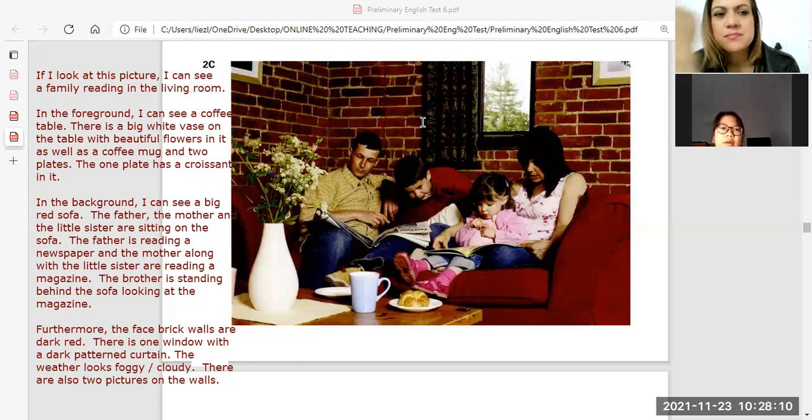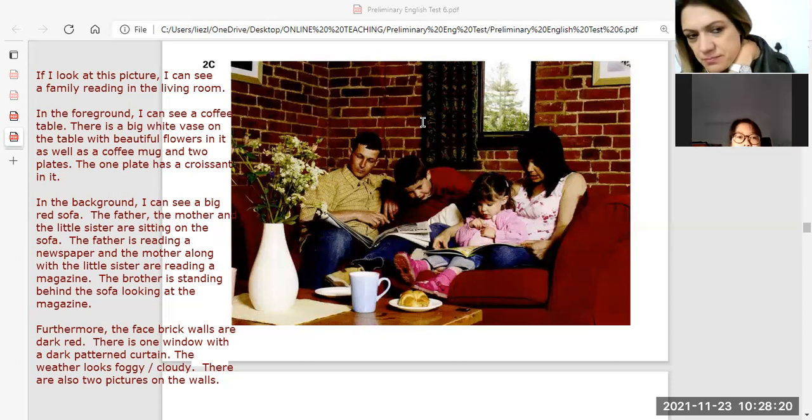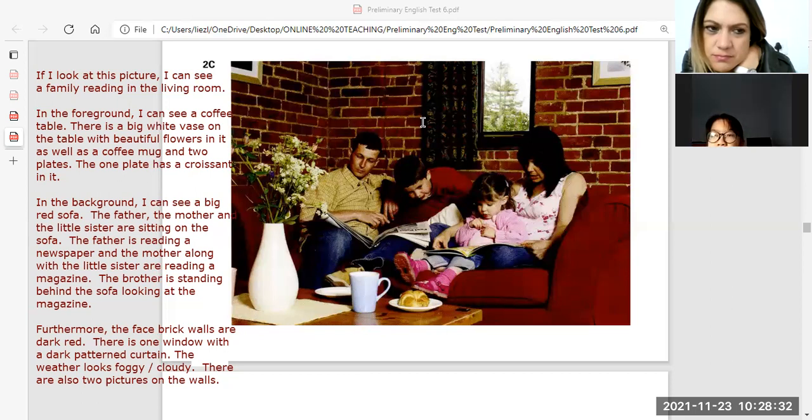In the background, I can see a big red sofa. The father, the mother, and the little sister are sitting on the sofa. The father is reading a newspaper, and the mother, along with the little sister, are reading a magazine. The brother is standing behind the sofa looking at the magazine.